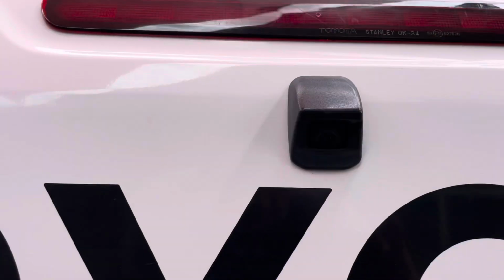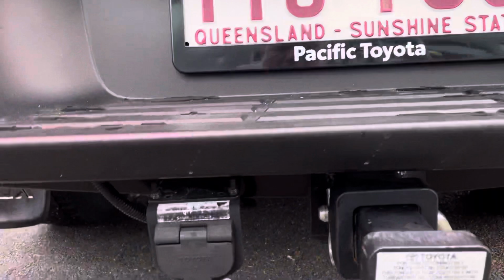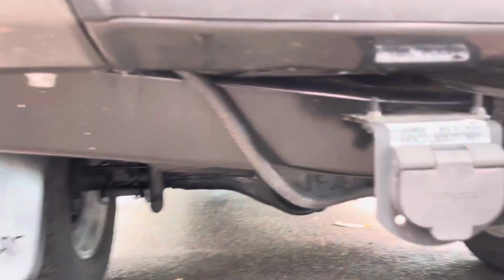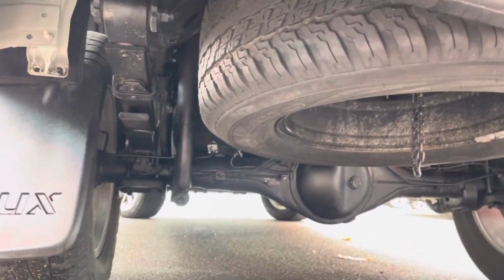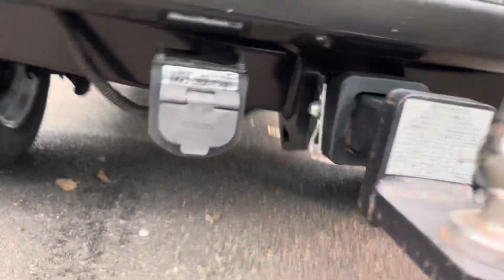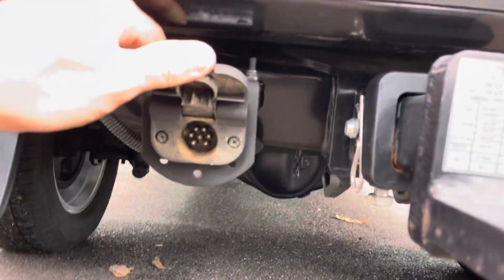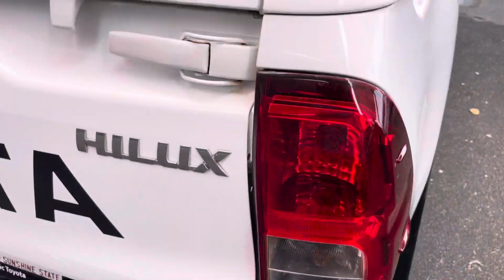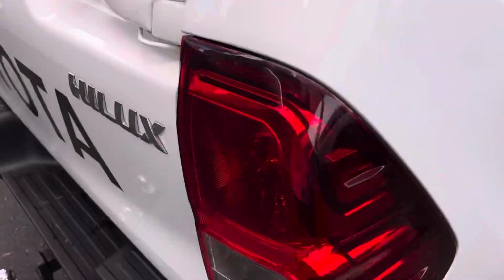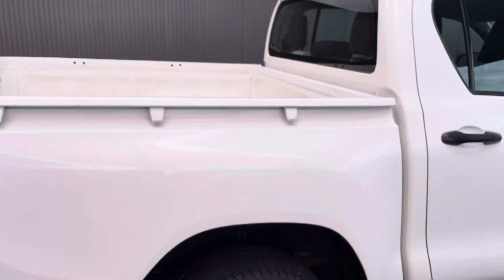You also just have your reversing camera just on the back, which does help out a little bit just when you're either backing up to a trailer and whatnot. And as you can see, you got your spare tire just underneath the vehicle as well. And you just got your tow ball just there, and just your round 7-pin plug just there as well. All right, there are just a couple little marks here and there on the back, but wouldn't be a ute if it didn't have a couple little marks here and there.